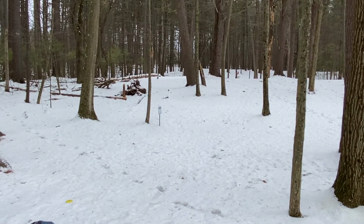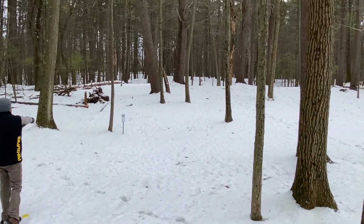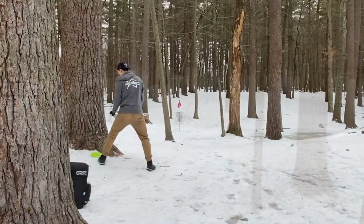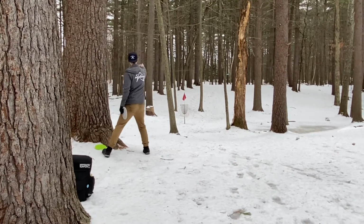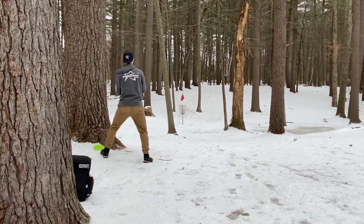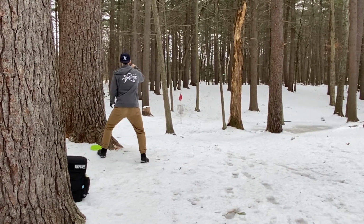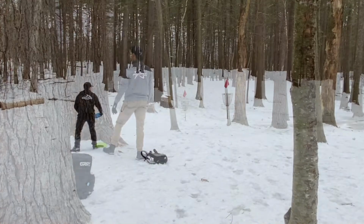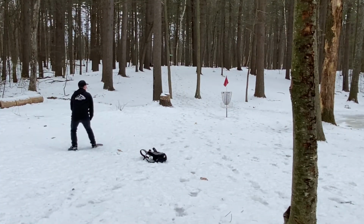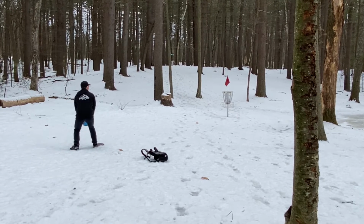So here you can kind of see the red flag up and to the right. Fred throws an absolutely beautiful shot. I am outside the circle. As you can see off to the right side of the green, there is some ice down there. And I did not think about that, but ended up leaving that one a little bit longer than I'd like, right around that tester 25 to 28 foot range.